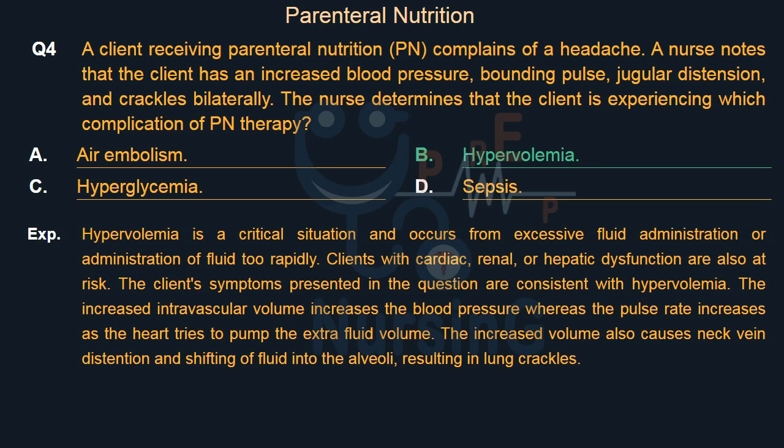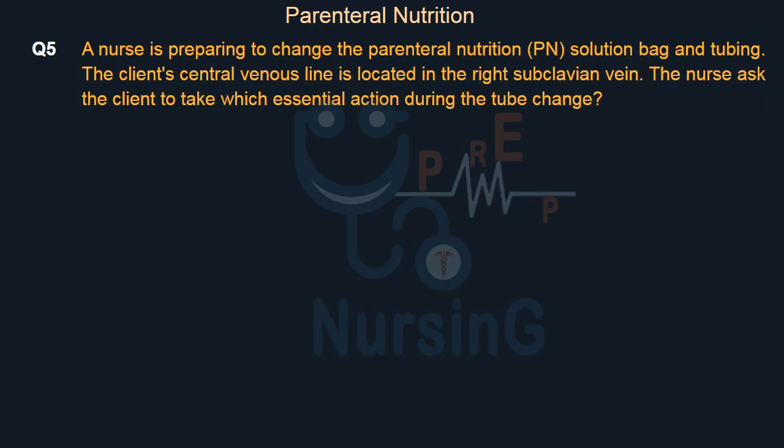The increased volume also causes neck vein distension and shifting of fluid into the alveoli, resulting in lung crackles. A nurse is preparing to change the parenteral nutrition, PN, solution bag and tubing. The client's central venous line is located in the right subclavian vein. The nurse asks the client to take which essential action during the tube change.